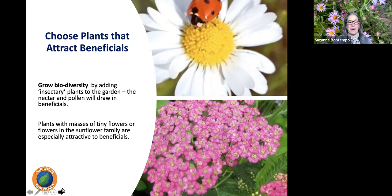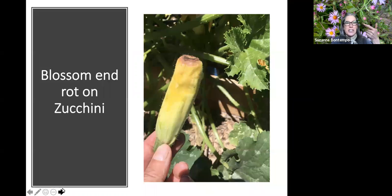And we're attracting pollinators that are going to increase our harvest yields, which is so fantastic. And I want to share, this is a zucchini, and I get this question every summer. People ask me, my zucchinis are rotting from the end, and I'm so scared that I have a fungus in my soil, or my soil's contaminated, or I got a bad plant. Is there anything I can do to correct this fungus?